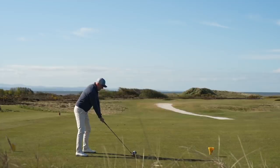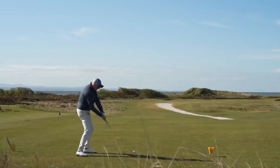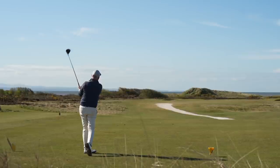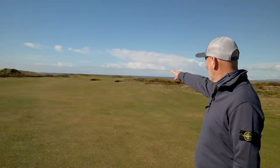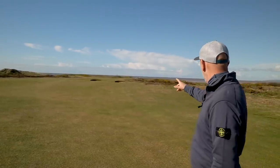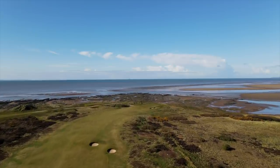Well, the 12th is arguably the signature hole, and you can certainly see why. It's a really good design as well, though. It's visually really good because we're not at the green yet, but it very much sits on the waterfront. But in terms of the design, I love it. You've got two pot bunkers on the right of what is a slight dogleg from left to right. And the pin is sitting on the horizon.